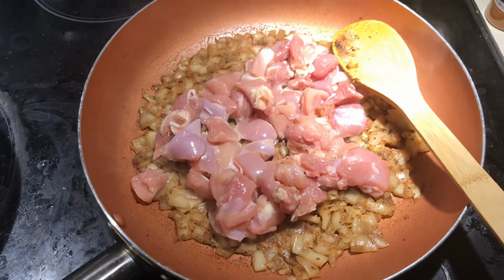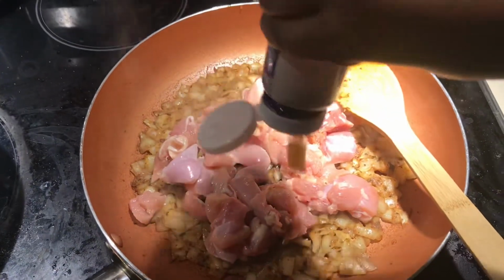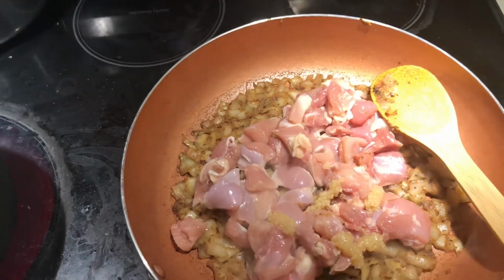Alright, chicken is added. I'm going to add some more minced garlic. As you can see, I really like garlic. I'm going to season it with a little more salt.